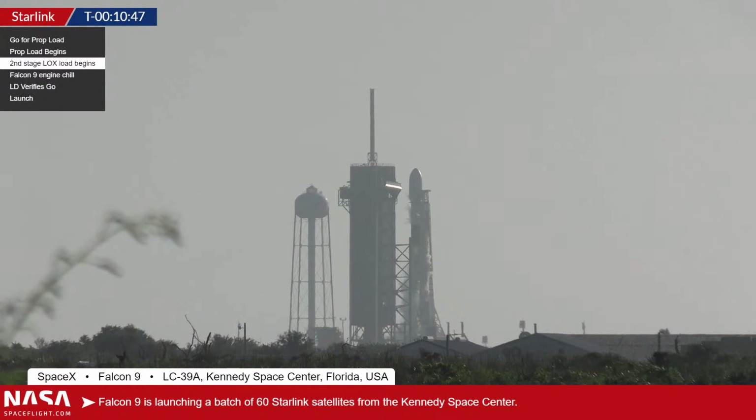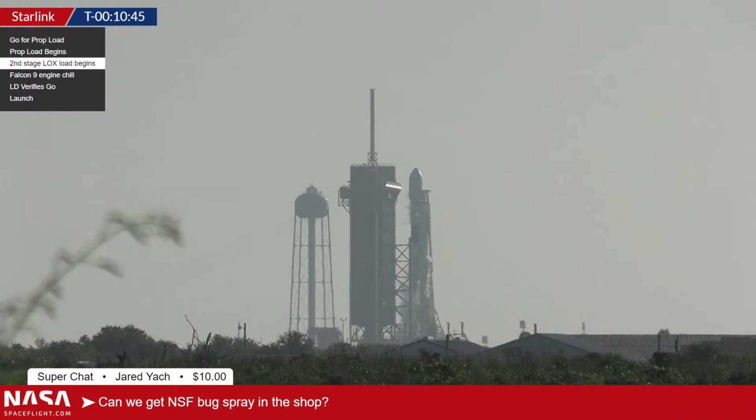Jared says, "Can we get some NSF bug spray in the shop?" We have the Texas Tank Watchers merchandise, and we have the beach towel that looks like a drone ship, and we could get some NASA spaceflight bug spray. Well, hey, if you've got Texas Tank Watchers, we should have Skeeter Chasers for the mosquitoes in Florida. Only the mosquitoes are chasing us. Skeeter Dodgers is more like it out there. Yeah, there we go, Skeeter Dodgers.